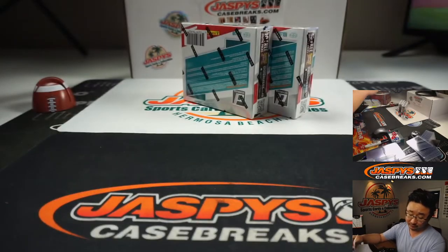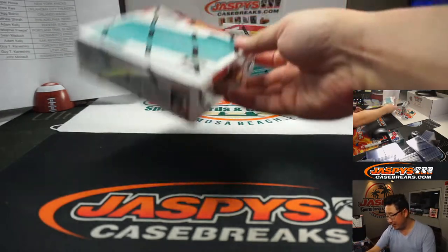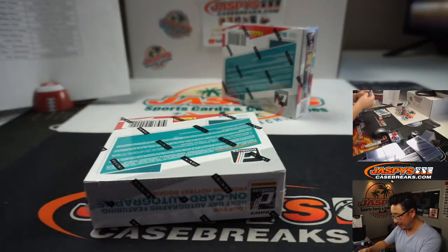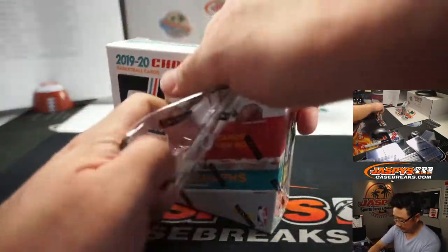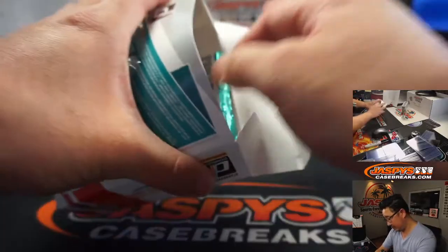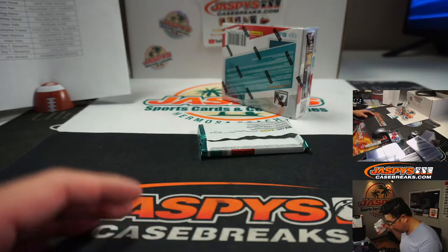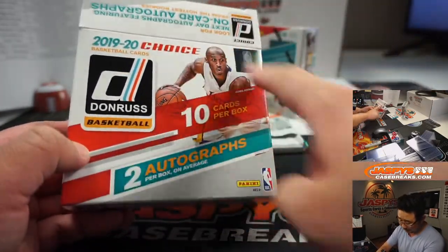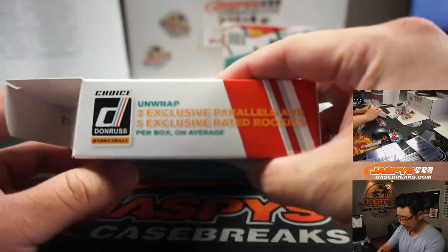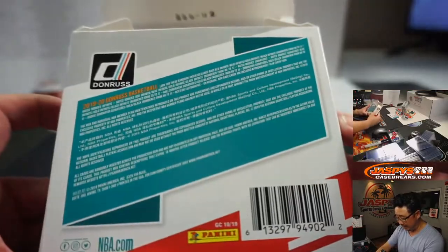Good luck. All card chip in this. I don't know how much this costs per box, but it's probably a lot. Oh, we're looking for all card chip. RIP Kobe. Love you, man. Two autographs per box on average. There's exclusive parallels. There's all sorts of fun stuff happening here, ladies and gentlemen.